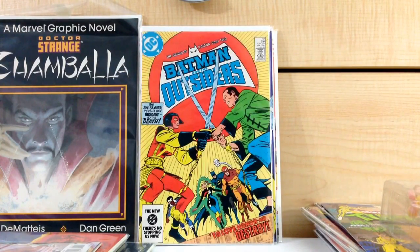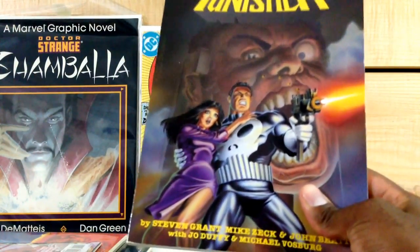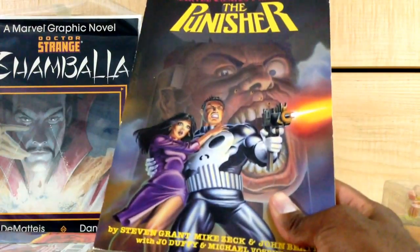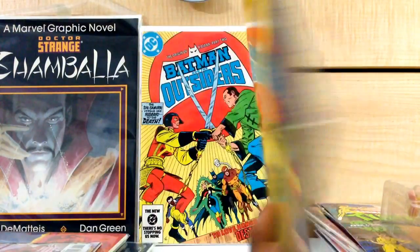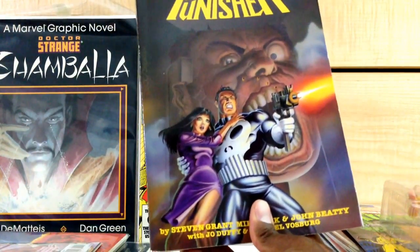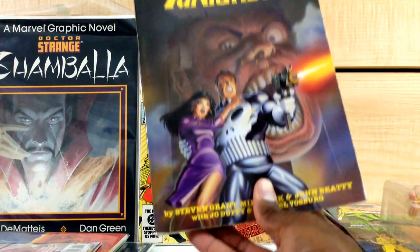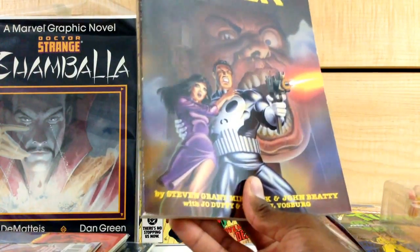Some more books. Yes, we are going heavy. I tell you what, I'll show you this book right here. This is the reprint, the trade of Punisher, Circle of Blood. This reprints the first, I think, four or five issues of that Punisher miniseries from, I believe, 1986. The great Mike Zeck, his artwork.